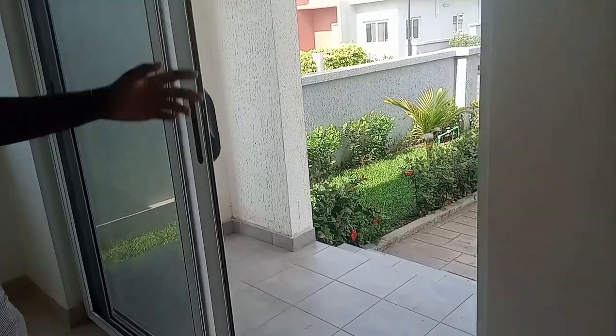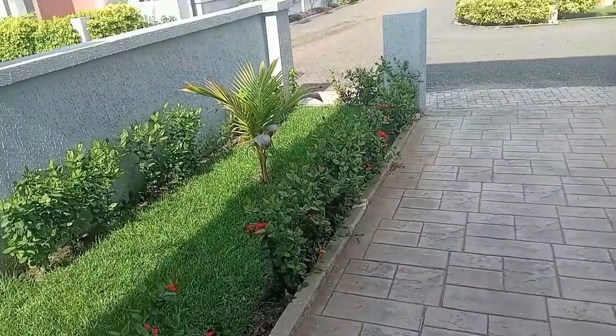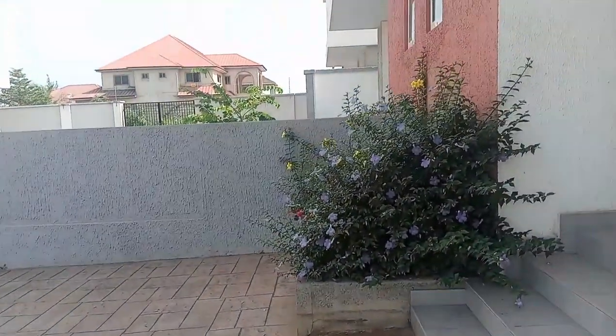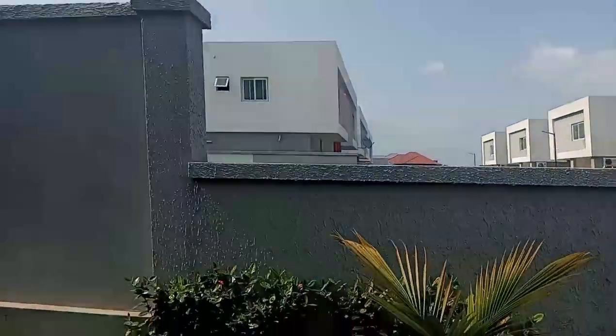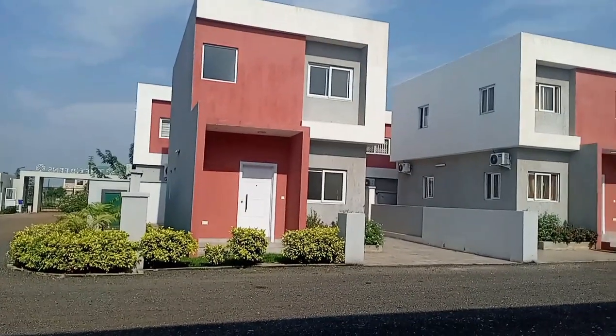What's in this place? This is the main entrance. That's the main door. A bigger window. Okay. I like the fact that it's very close to the gate. So this is a detached. Two bedroom detached. Okay, can we have a look at that one too? Yeah, we sold out.